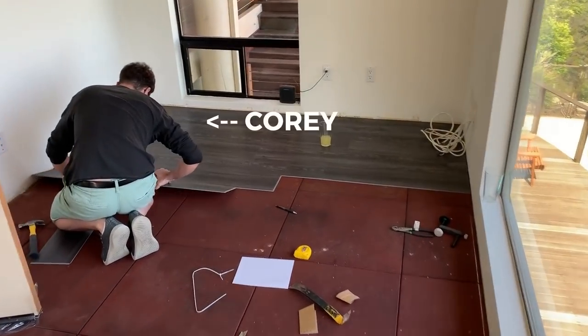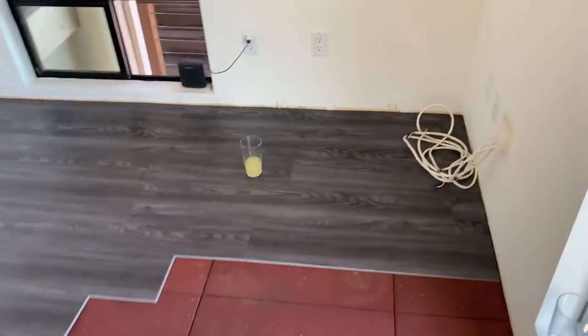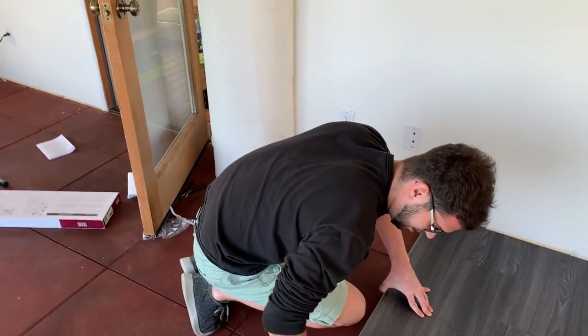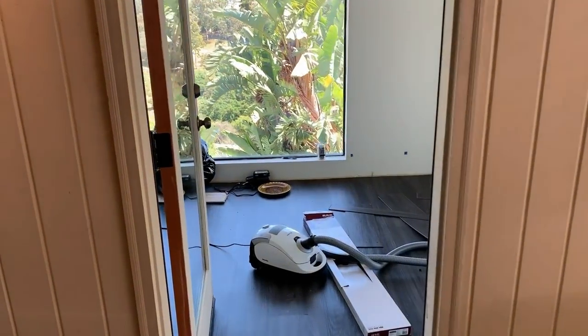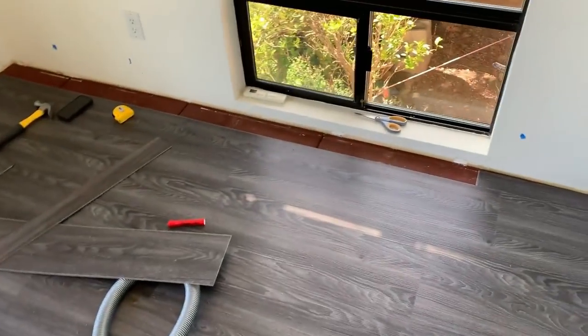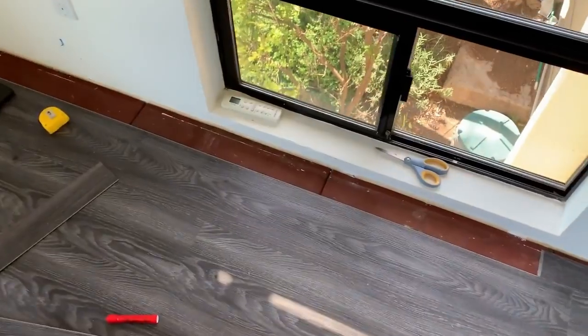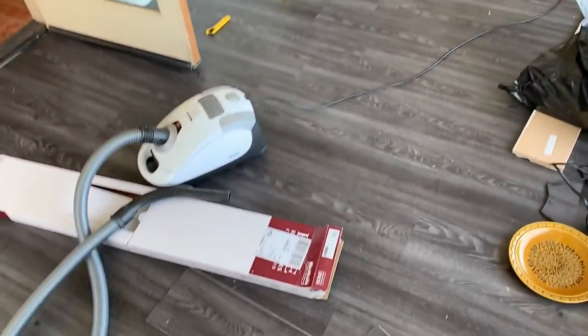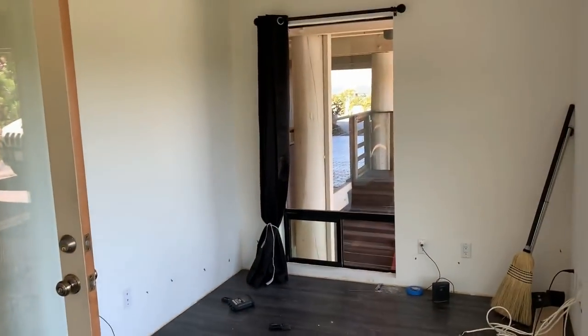Corey's hard at it. How's it going? It's going. All right, good. Down to the last strip. It's coming along. Looks nice. A lot better than the gym floor.